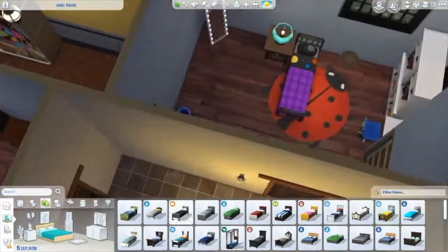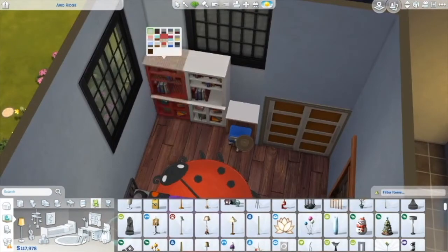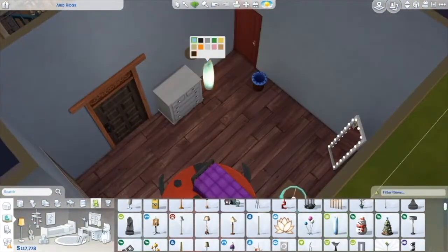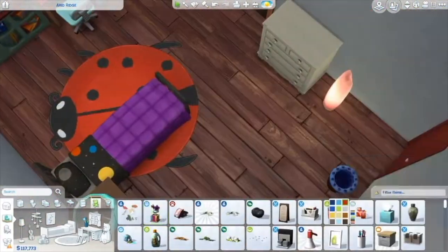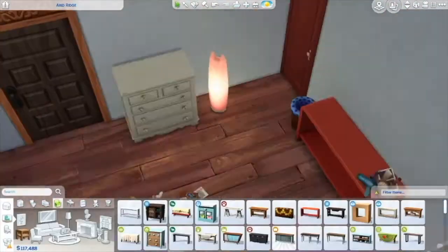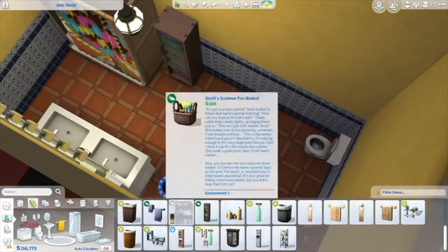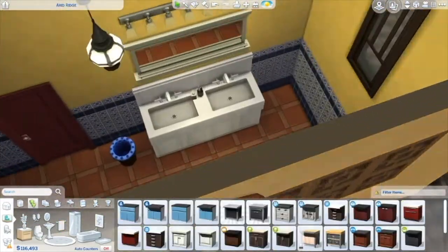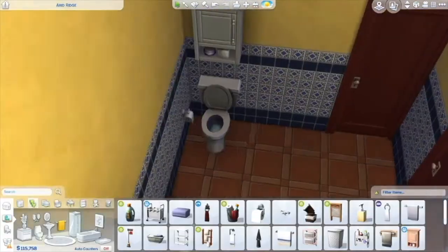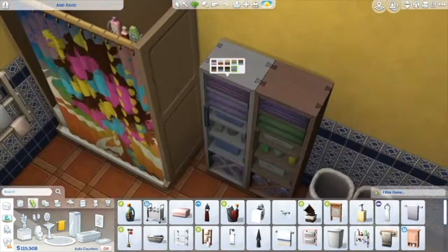But yeah, I decided to change the beds because I thought these were more kid friendly, and I like that they had different colors. This one, she's gonna be into animals and astronaut stuff, a little bit of a tomboy, a little bit of a science nerd. And then the other one's super cutesy, really pink, a lot of pink in that room. Even though they're twins, they're different, so I wanted to make each room reflect their personality.